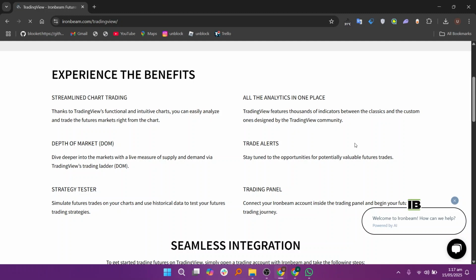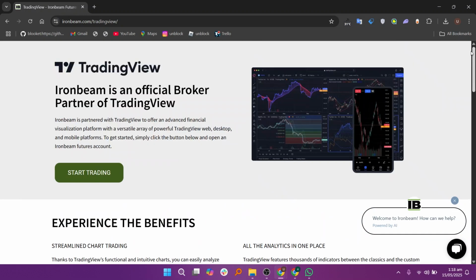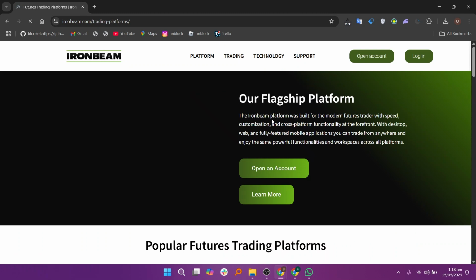Now, let's consider whether Ironbeam is truly worth it for future trades. If you are a beginner looking for a simple, web-based platform with solid support and fast order execution, Ironbeam is a very attractive option. It offers all the essential tools you need to get started without overwhelming you. The user interface is clean, the charts are powerful, and the risk controls are very helpful. The ability to trade from your browser or phone makes it easy to stay connected to the markets at all times.